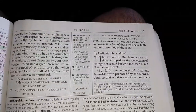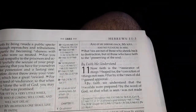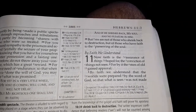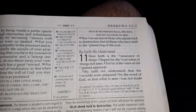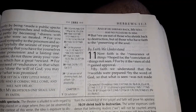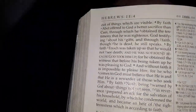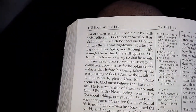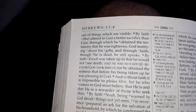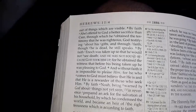So you guys, for the verse of the day, I was going to look at Hebrews chapter 11. So Hebrews 11 starts, "Now faith is the assurance of things hoped for, the conviction of things not seen. For by it the men of old gained approval. By faith we understand that the worlds were prepared by the word of God, so that what is seen was not made from what is visible. By faith Abel offered to God a better sacrifice than Cain, through which he obtained the testimony that he was righteous." And on it goes.